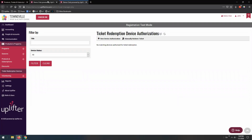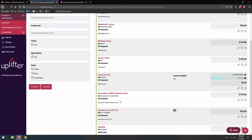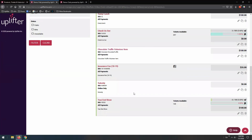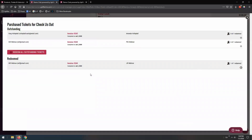So next then, we are going to talk about viewing your tickets. So we're about to talk about redemption, but before we do that, this product manager page can offer us a little bit more information than what we've seen thus far. If we'd like to, we can click on this little hand with a little gift, little package there. We can click on this bar, and we can see more information about the tickets. So for instance, this Check Us Out, when I click on this bar, I get this little pop-up that lets me know a few things.